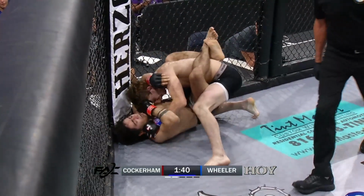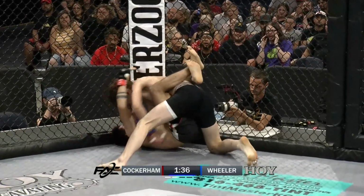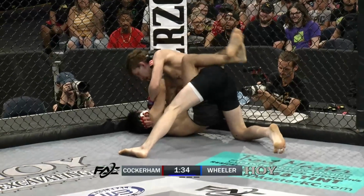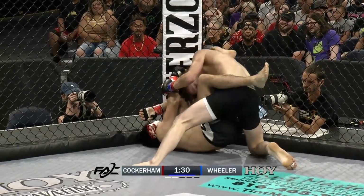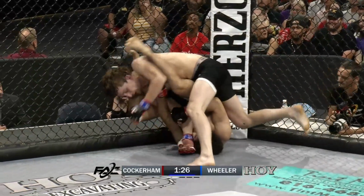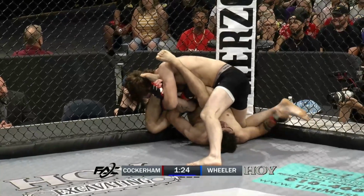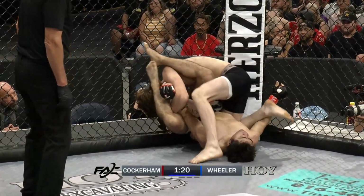This is key when landing ground and pound. The more height I can get, the more damaging shots I can land. This is a very fun fight. Cambridge Wheeler, age 22. Zach Cockerham, age 27. Both making their AMI MMA debut. Walking up the closed guard, now opening the guard. Looking for the armbar, Zach Cockerham. Use that cage to swivel his hips, and it looks pretty deep.